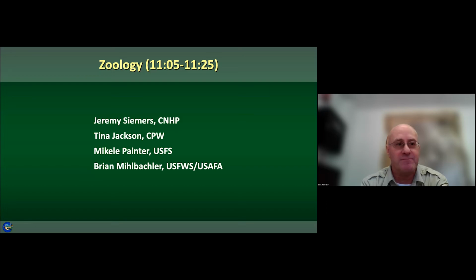I don't consider CNHP to necessarily be a contractor to the installation, but more an integral part of our natural resources program and team here at the Academy, in terms of how they support our implementation of our integrated natural resources management plan, our noxious weed management plan and control activities, and particularly our endangered species compliance as it relates to Preble's meadow jumping mouse, implementation of our conservation agreement with Fish and Wildlife Service, our involvement in the Preble's recovery team, and more recently, the Monument Creek Preble's site conservation team.